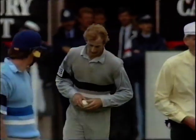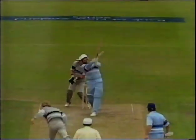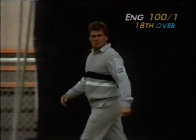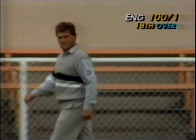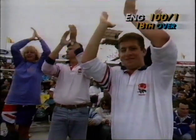He's got to stay in his ground now and play his shots from the crease. Bang, down it goes. Chance for Latham. No, bounces. And well controlled by Rod Latham. Very close to the boundary line. And 100 comes up in the 18th over. And Botham now 75 not out.